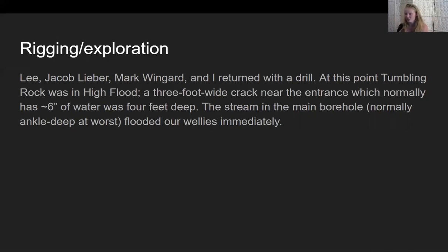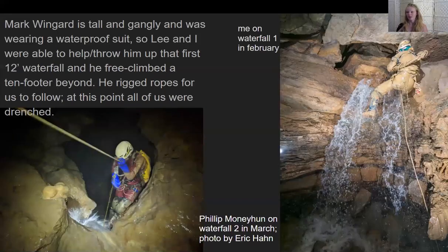There's a crack near the entrance. Many people have probably been to Tumbling Rock, so there's a crack that you step over right when you come into the cave. That had 4 feet of water in it. And the stream in the main borehole, which is normally really shallow, completely flooded our boots. So it was a very strange amount of water. Not a great time to be doing bottom-up waterfall exploration.